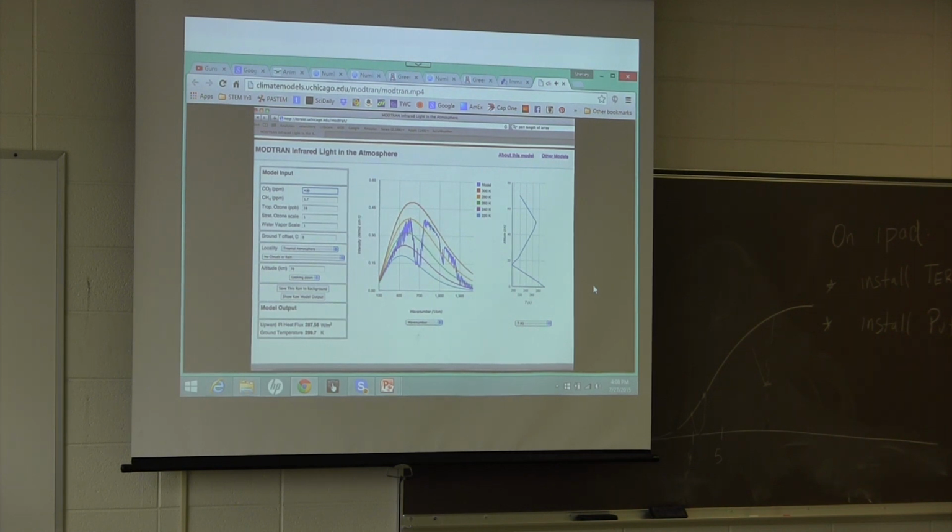And then in this region here, the atmospheric window, the atmosphere is transparent to infrared if there's no clouds. And so when you look down, what you see is the intensity corresponding to a room temperature, like the temperature of the ground. The total rate of energy that's lost to space in watts per square meter is proportional to the area under this blue jagged curve, and it's given here as, in this case, 287 watts per square meter.